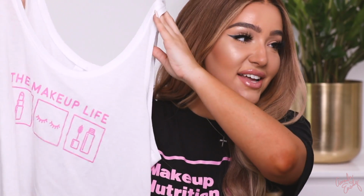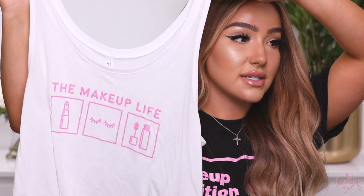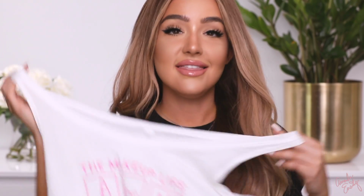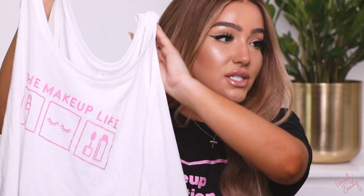The last clothing item is a tank, and I'm so excited for this tank. Again, it's the Makeup Life. It's only coming in white, so this is what it looks like, and it's so freaking soft. Again, this and the t-shirts are very similar material. They're so soft. This I work out in. I wear it at home when I'm hanging out, when I run errands. It's just so comfy and perfect. You could wear it with a sports bra or a regular nude bra, and it's super cute. I love it so much.